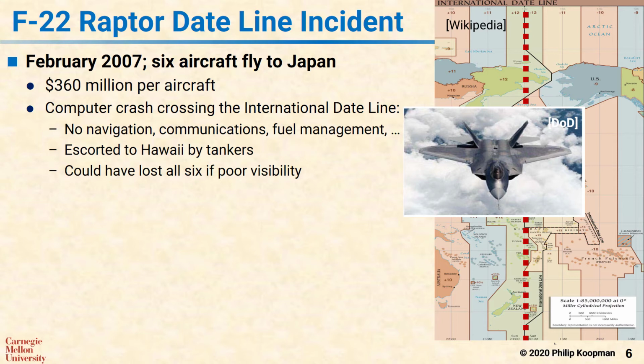They were able to visually follow the tankers back to Hawaii, and they got lucky. They were able to have enough fuel that they could land. If there had been poor visibility or something had gone wrong, the pilots would have had to eject and they could have lost all 6 aircraft.